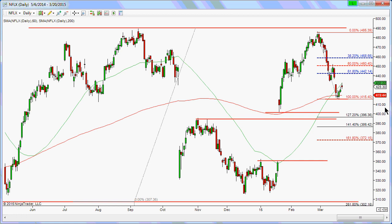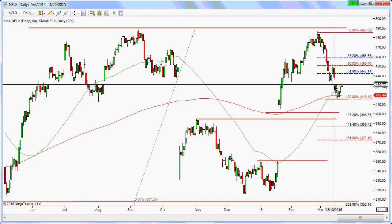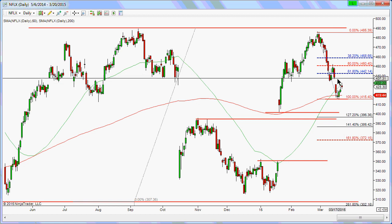But if you're doing a quick trade, then yeah, you might be able to watch some intraday price action, and then trade up on this gap here.